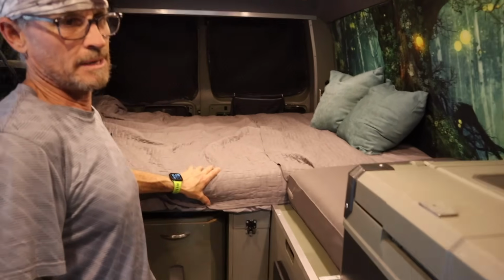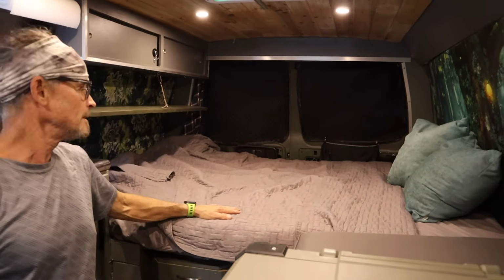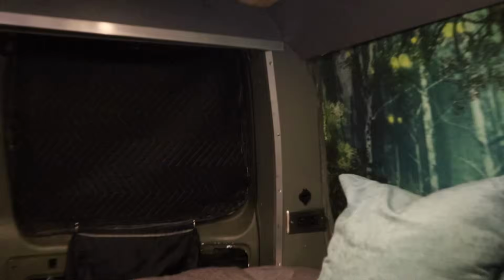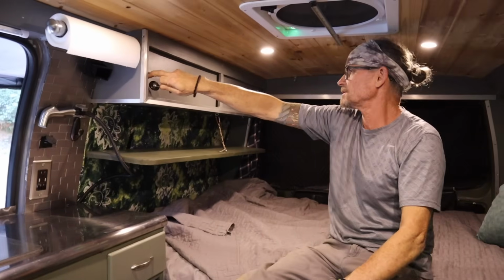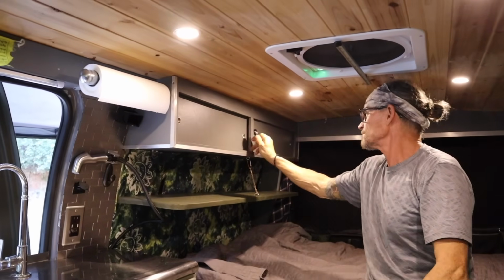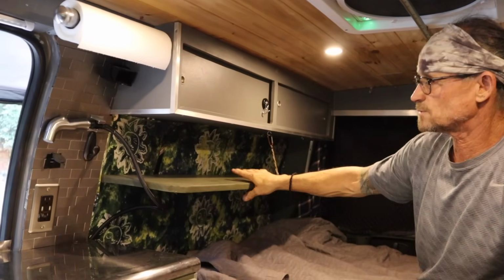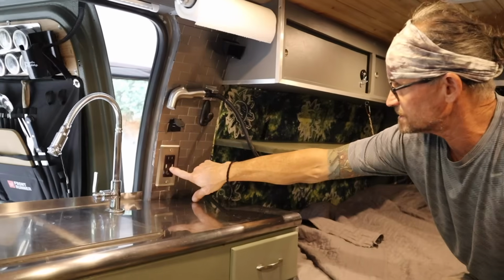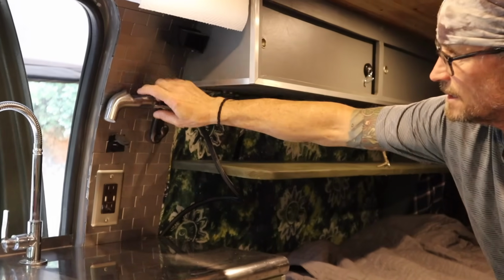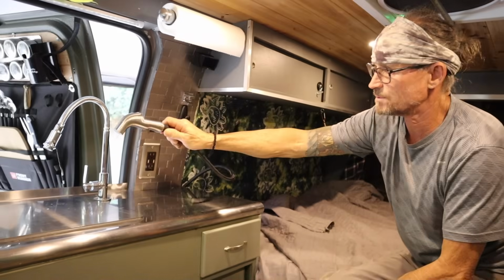The bed, I have a 3-inch memory foam mattress. It's in between a full size or a queen. Towards the back, I got plug-ins for power. I got USB plug-in. Alright, coming around to this side, I got drawers that'll slide open for storage, front and rear. I got a little shelf here. This is where I usually like to put my duffel bags that I put my clothes and everything in. Coming around here, you got plug-ins again, USBs. I got a spray nozzle for the sink that you can utilize for spraying off dishes and that.